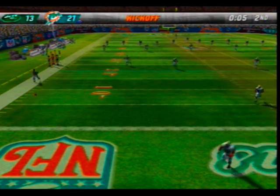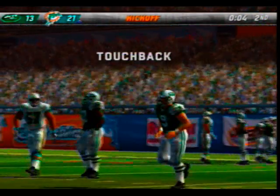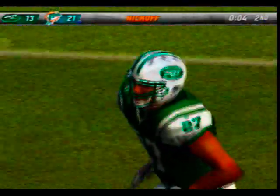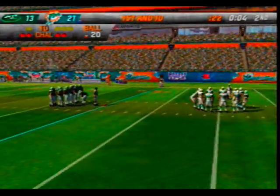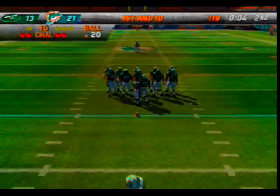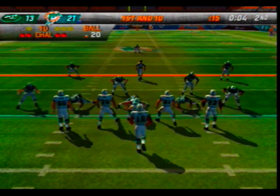Booming kick downfield. This one is fielded by Clayton. And this should be the last play of the half. First and 10. Let's go now.